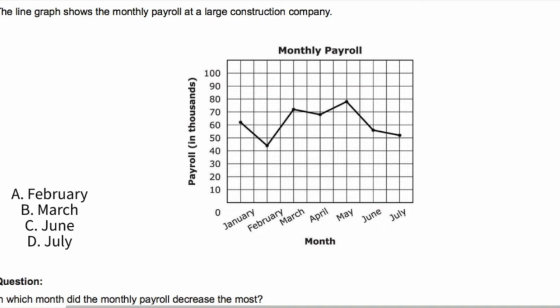Next question. The line graph shows the monthly payroll at a large construction company. In which month did the payroll decrease the most? A, February, B, March, C, June, or D, July? So I'd like you to pause the video if you want to, try this out, and then we're going to go over it.